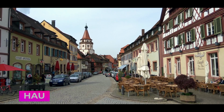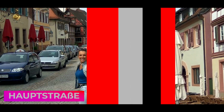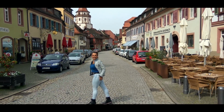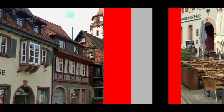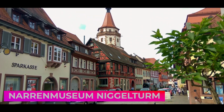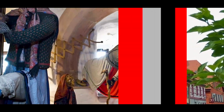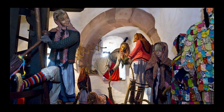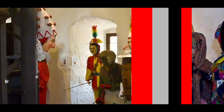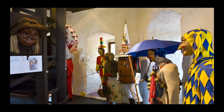From the market square we continue our visit by the Hauptstrasse, the main street, a curious street in the shape of a U, which crosses the market square. In it we can see among others the Nigelturm, which houses inside the Narrenbrunnen Museum, which translated would be something like the Museum of Fools, and which is dedicated to the carnival parties, in which Gengenbach has a great tradition.